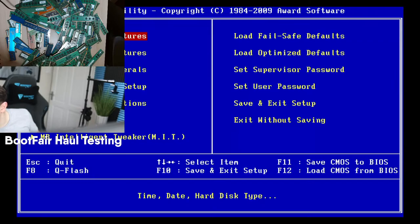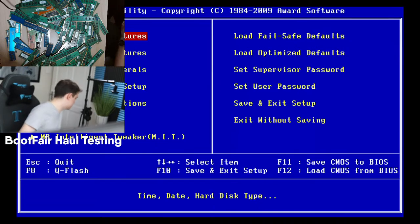Psycho saying the Corsair RAM that we've got, apparently, these are worth 15 quid. Don't mind if I do. Yeah, okay. If I can get 15 quid for that, I'll be very happy. That would be 3 times the amount we paid for this bundle.